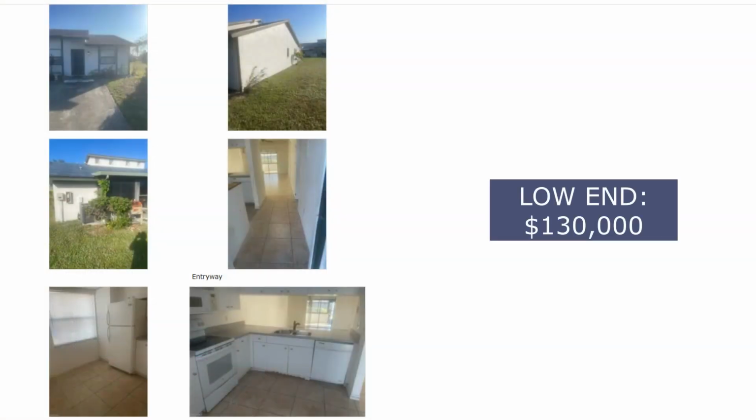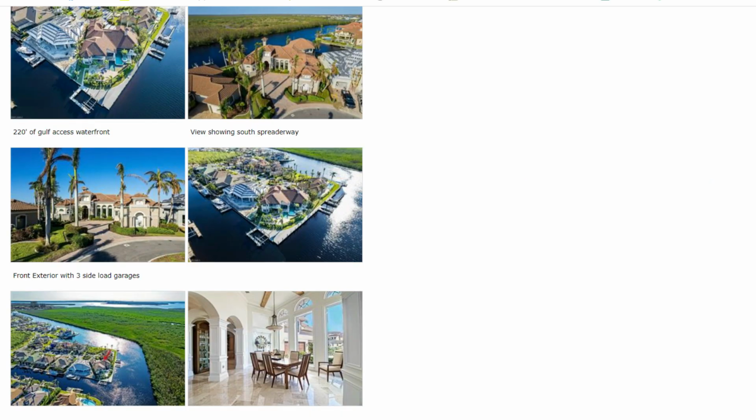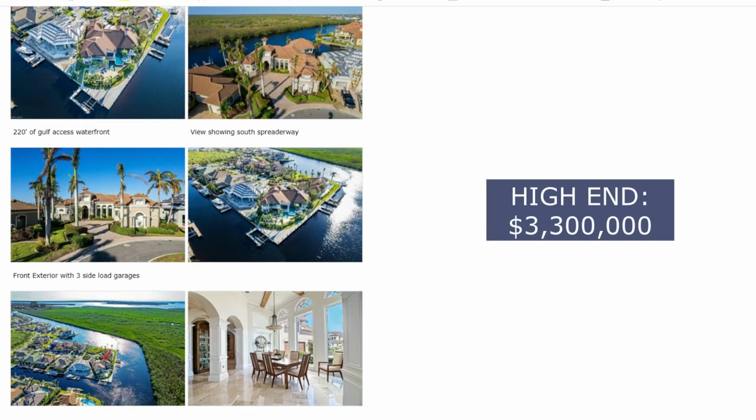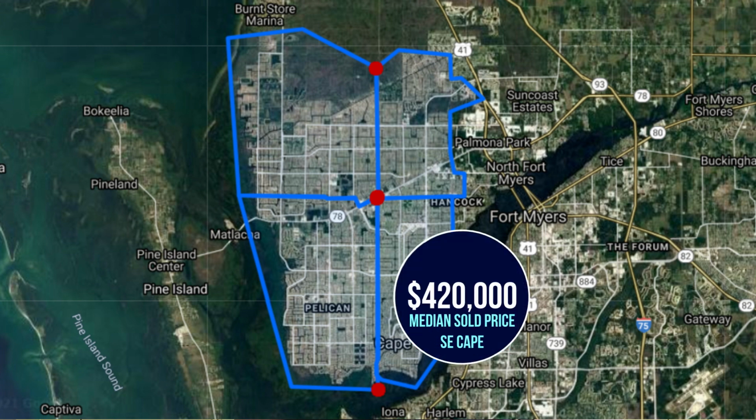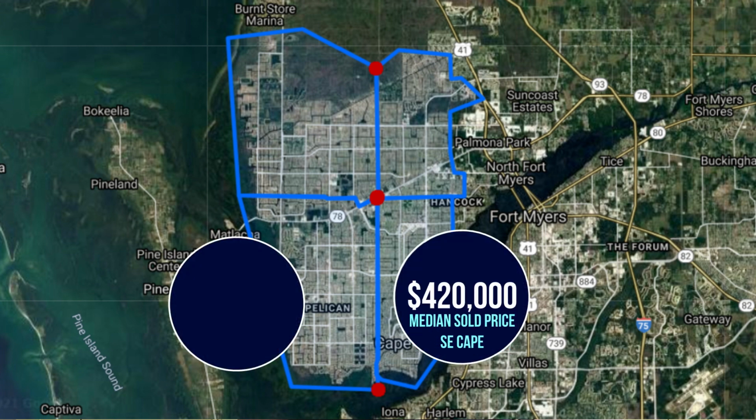In the last 4 months, home sales have ranged from a small 2-bedroom condo for $130,000 to a beautiful Cape Harbor estate for $3.3 million. The median price point of the homes in the Southwest Cape was higher than its eastern counterpart, for a median sales price of $499,000. For those who want water frontage, the median sales price in this area ran just over $689,000. And for those on the reverse, who are looking for dry lots, it was going to be around $430,000 for a median sales price.